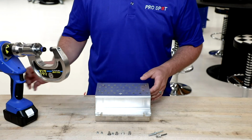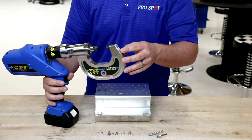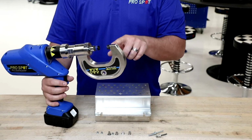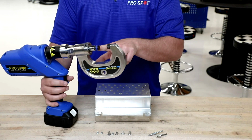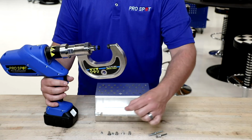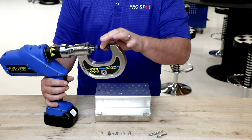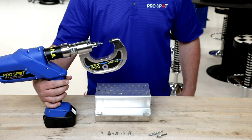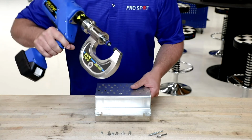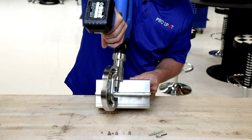So the first thing that we're going to do is grab the PR-5 and we're going to install a self-piercing rivet. So right now on the gun, I have the 0401 for the forming side and I have the 399 for the head side. I'm going to take a 5 millimeter head for a self-piercing rivet, install it into the gun where it has the magnet so it makes it nice and easy, holds onto the gun. And then I'm going to hold the trigger and let the gun complete the process on its own.